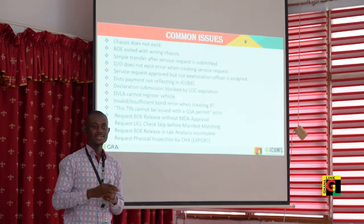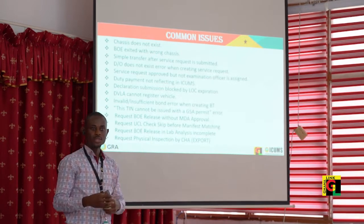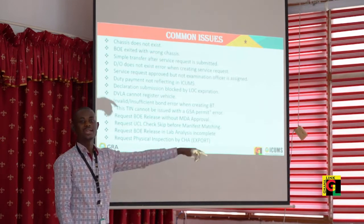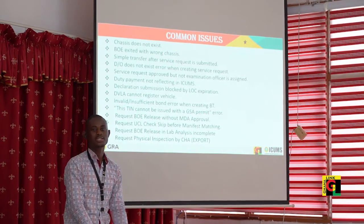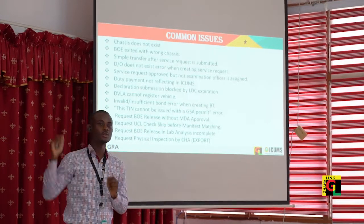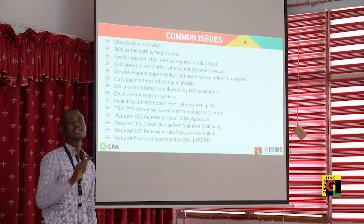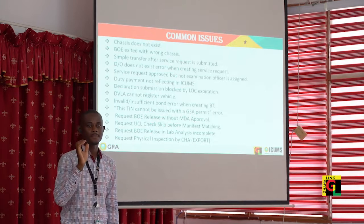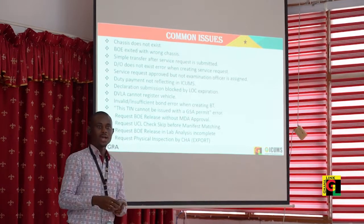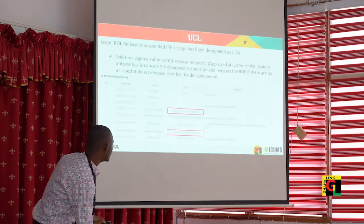The reason is that just as you have the vehicle list showing on the BL for the system to know that this has been loaded, when you are doing the post entry, you need to also indicate that there has been a change, because the system doesn't know. It's just an amendment that has been done. It wasn't loaded on the vehicle list. So the system will give you the chance to select the chassis itself from the container. Please, I hope it's clear. The system will give you a chance to indicate that you want to get the correct chassis before you submit.